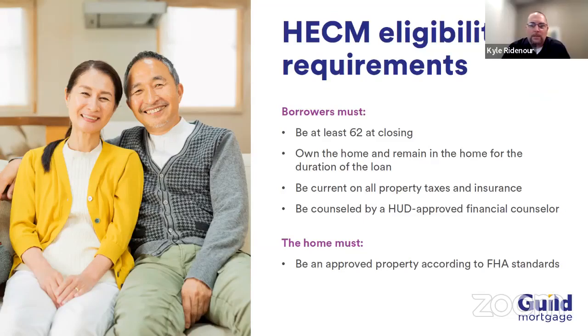The home must be an FHA approved property, so it has to be a single family residence. Any 1 to 4 unit properties are going to qualify. Condos that are FHA approved, manufactured homes that also meet FHA and HUD guidelines, and townhomes do qualify as well. So any single family residence or dwelling will qualify typically.